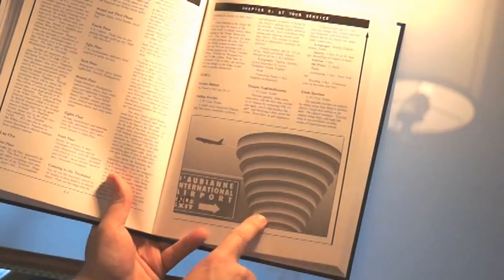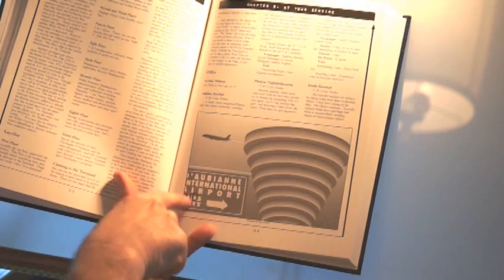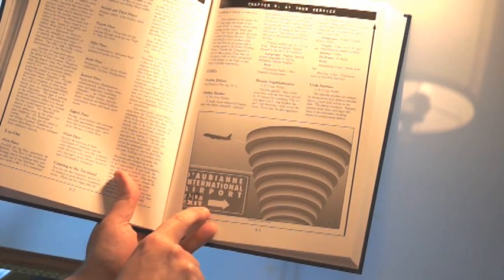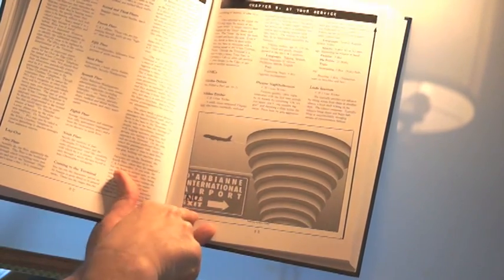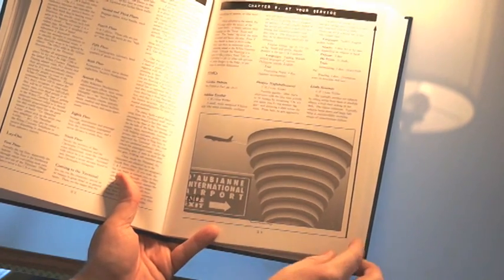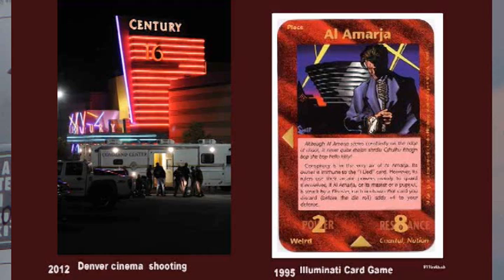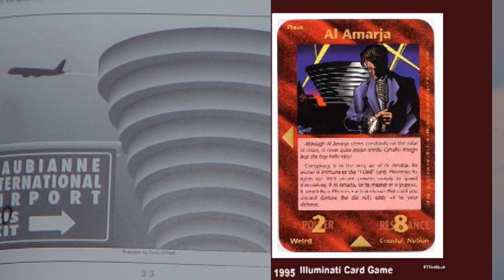Okay, now we're back to the theater. What looks like the theater. This is what it actually really was. It was an airport. But it was an airport that only allowed arrivals, not departure. As you can see, no exit. It's a porthole. It's a Stargate. The Century 16 Theater 9 was a Stargate for the fallen Nephilim. Yes, that is exactly what you are seeing. That is exactly what happened with John Holmes and the entire shooting in Aurora, Colorado.